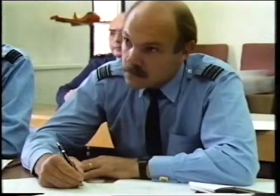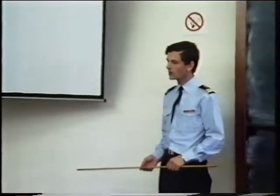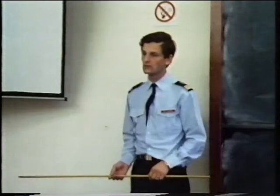The staff make their notes for the critique which will follow. One point is already clear. The VA's visual aids are certainly not flowing as they should.